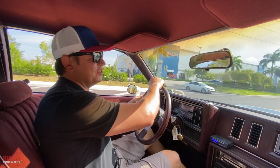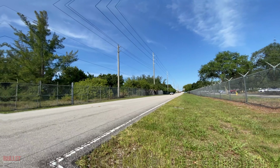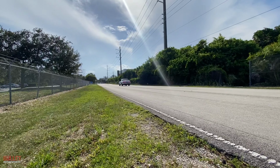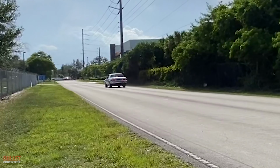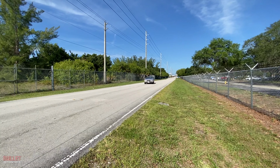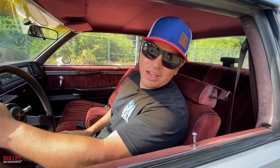This should not be on the road, dude. This is insane. We blew the tires out at 80. Test drive. We're obviously having traction issues.